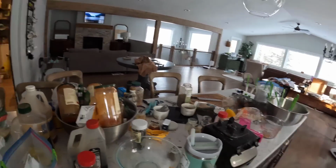Get it done, and then we get to clean up this mess. It does typically clean up very quickly. Just make the mess once. So let's get it done.